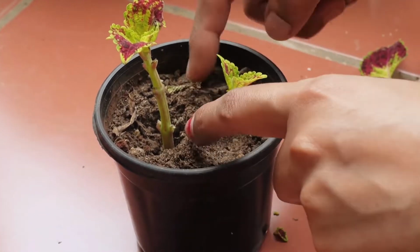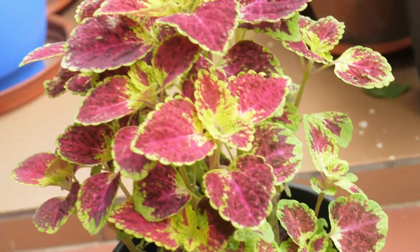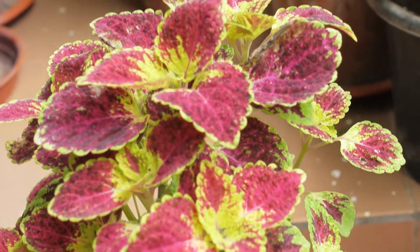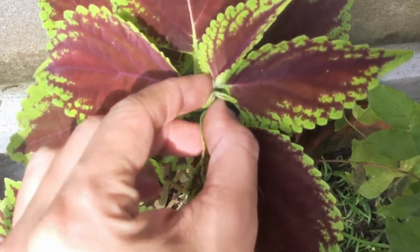They prefer well-drained potting soil and must be watered on a regular basis. Its growth and yield are boosted by a monthly application of fertilizer. If the leaves turn brown or yellow, they must be pruned.